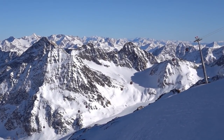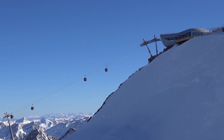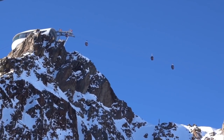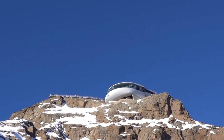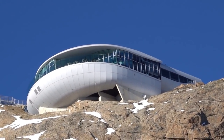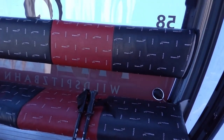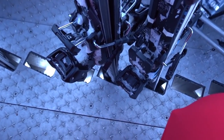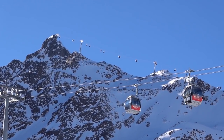He said yes. So let me introduce you to the Wildspitzbahn, a spectacular gondola ropeway in the Austrian, not Australian, but Austrian Alps. The top station looks like a UFO that landed on top of a mountain over 3,400 meters above the sea level. The futuristic silver egg also contains a restaurant. The large gondolas comfortably offer space for up to 8 people, with the skis placed in holes in the center of the gondola.